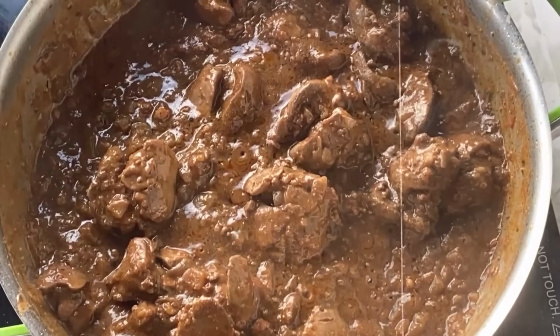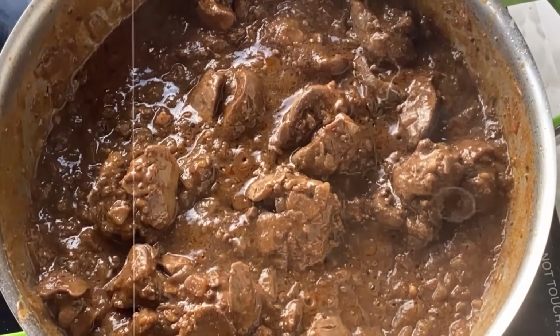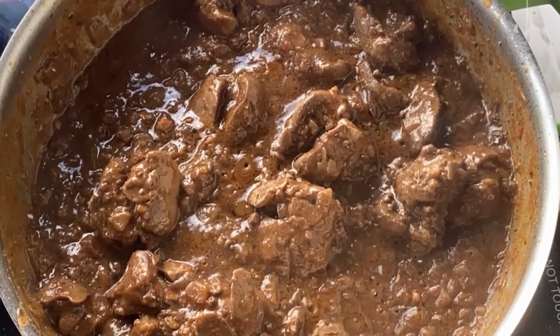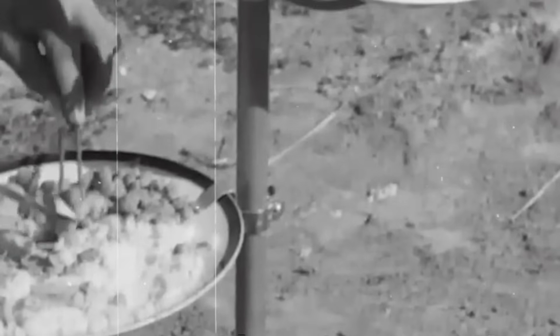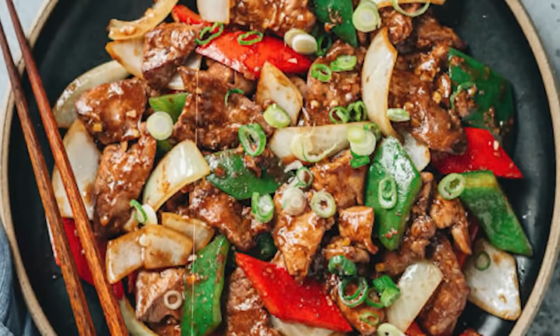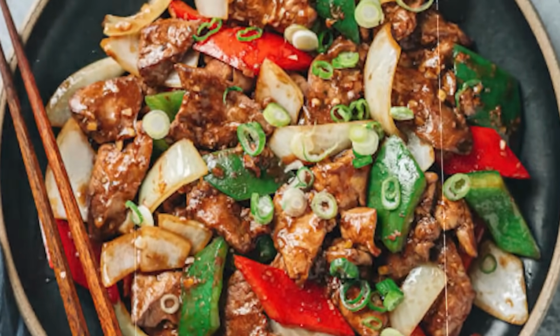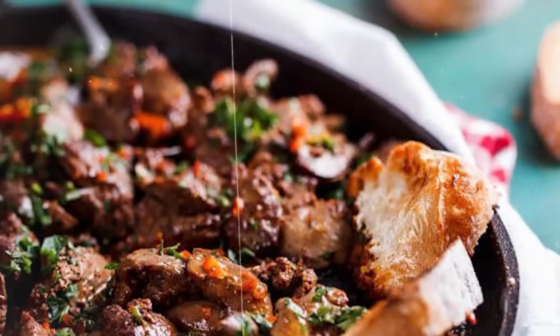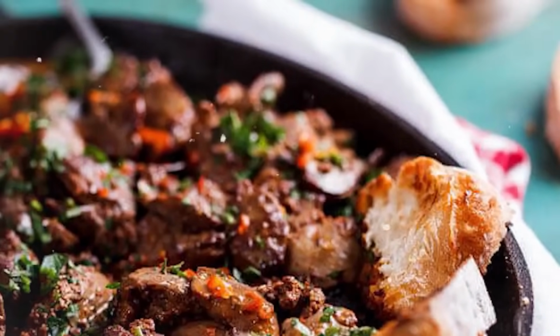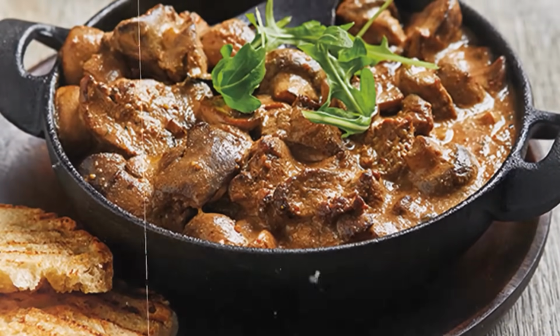You always knew when this was cooking. The second those livers hit the hot pan with diced onions and chopped bell peppers, the whole house would fill with that rich, mouth-watering smell that felt like Sunday afternoon. Chicken livers were loaded with protein, iron, and big flavor, but they were dirt cheap because, truth be told, a lot of people didn't want them.